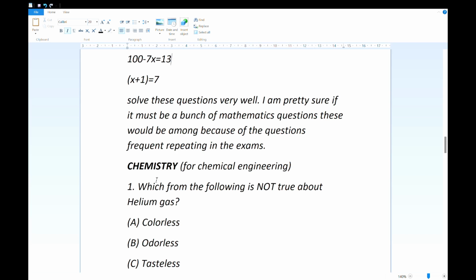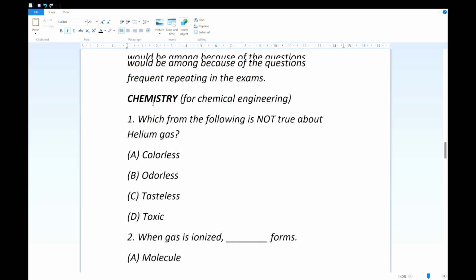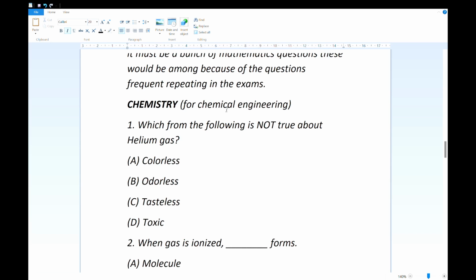So the next thing is chemistry. You can read about these questions. For chemical engineering students, this one is for you. You have to check some basic questions in chemistry. I believe if you check these questions, your exam will be fine.